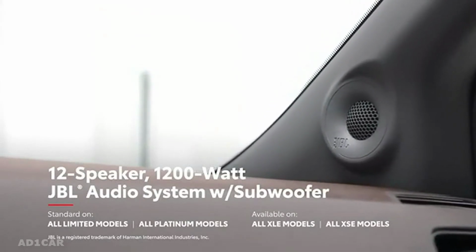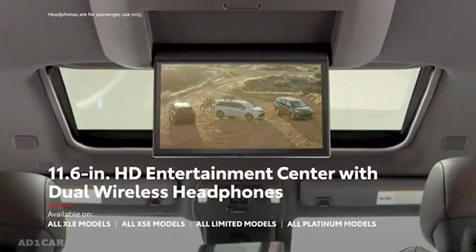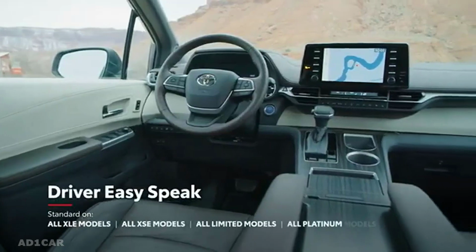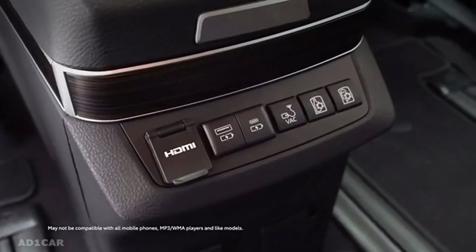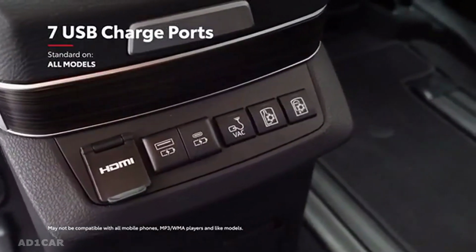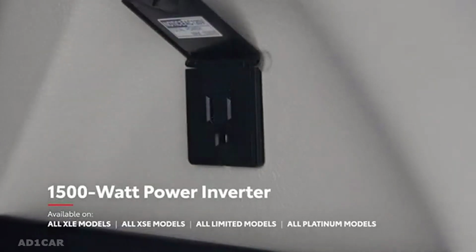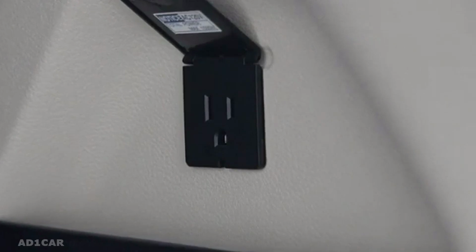of crystal clear power. In back, an available 11.6-inch 1080p rear seat entertainment system will work miracles when it comes to keeping passengers entertained. While the available driver easy speak feature makes it easy to speak to riders in the back. And there's plenty of power for everyone's devices as well, with 7 standard USB ports across Sienna's 3 rows, an available Qi-compatible wireless charging tray, and even an available 1500-watt power inverter in the rear cargo area that can come in seriously handy when out on the open road or camping.